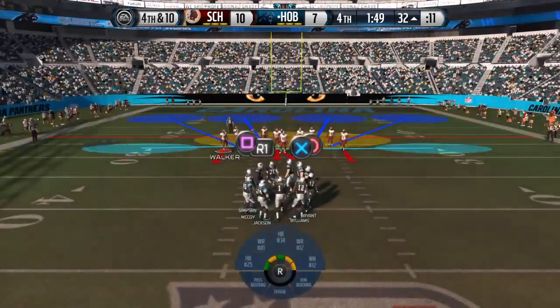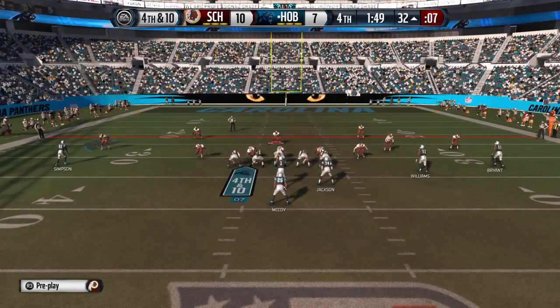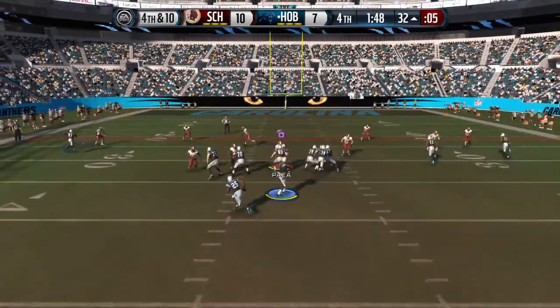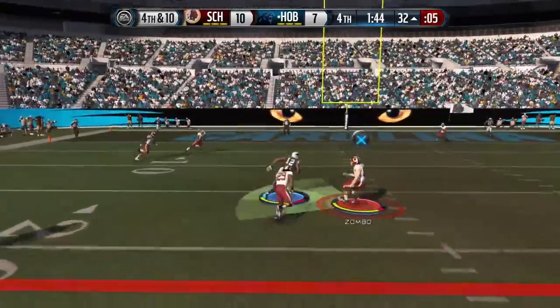Won't kick the field goal now. They're going to go for it instead. The Panthers from the 32. Catch made.